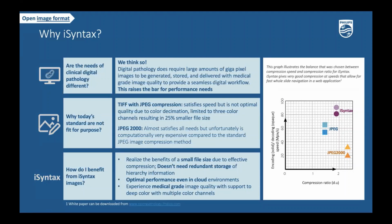iSyntax requires 25% smaller file size for storing whole slide images. The wavelet transformation technology allows users to zoom and pan through the images quickly. It is a highly efficient format for multidimensional data and is ready for cloud storage. Unlike other formats that have a limited dynamic range, the iSyntax pathology format supports deep color, including 30-bit and 48-bit with multiple color channels. And this was the first whole slide image format that obtained market access in the US.